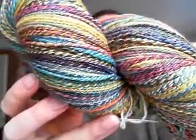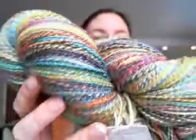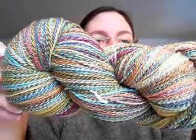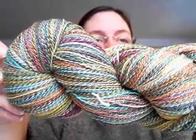Here's some other colors. This skein is so colorful, I couldn't tell you what color it is. It's just everything, and amazing. I know what to knit with this. I knew while spinning that I want to do the Groovy shawl out of it, because I think that's a shawl that's going to showcase the awesomeness of the yarn, and I plan on knitting that sometime soon.